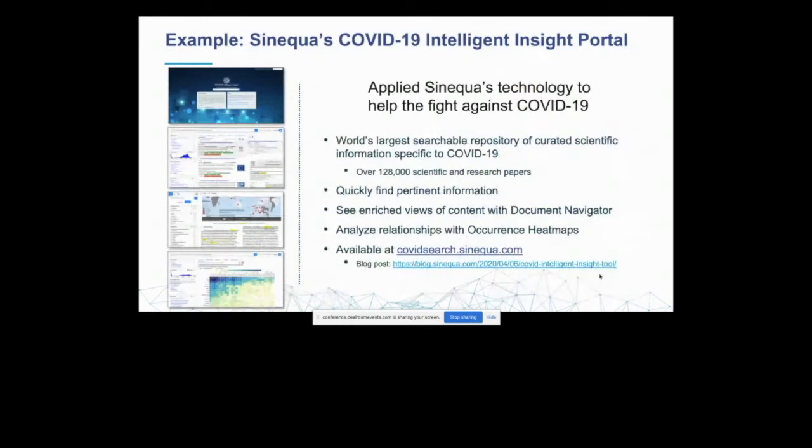So I want to give just a quick example of this in action. And I'm going to do that with a public portal that we created called COVID-19 Intelligent Insight. What we did when the pandemic first started and the scientific research started to explode all over the place, there was a need to solve the problems that I mentioned before. All this information was scattered all over the place, and the only way to get to it was to log into different systems, read it, and then draw your own interpretation. So what we did is we assembled what we believe is the world's largest searchable repository of scientific information and papers and research for COVID-19.